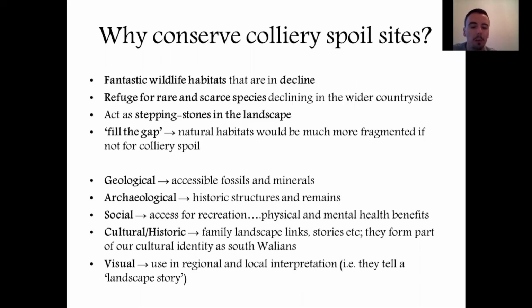So they're hugely important in terms of the ecology, but their importance goes beyond that as well. So they also have geological importance for their access to fossils and minerals. And they do have some archaeological value as well. They're, I think, hugely important in terms of their social importance. So there will be sites that are well used by local communities for recreation, which has obviously got associated benefits as well. And probably quite key also is the cultural and historical importance of these sites.